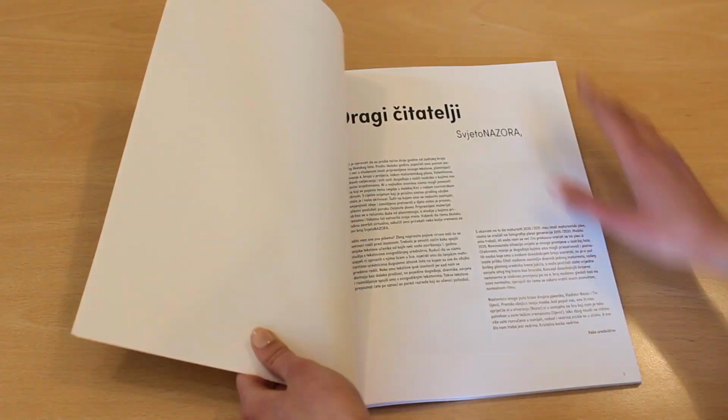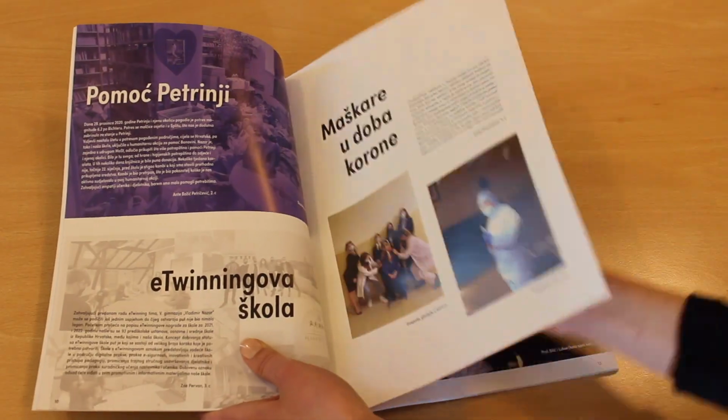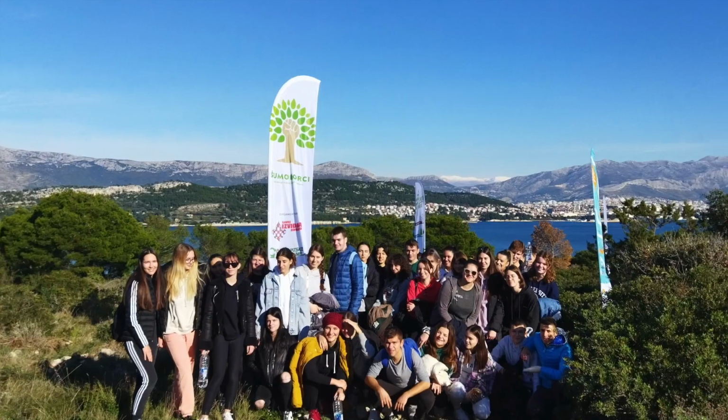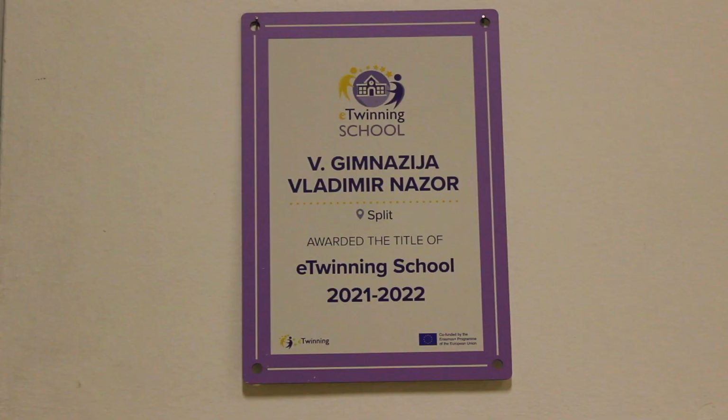The creative heads in our school are all in the press group. They actively participate in the creation of our school newspaper called Vladimir Nazor. They also, every year, give us fun ideas what to do when the holiday seasons come around. You can join the school Red Cross, many different volunteering projects, and also many environmental and international projects. As of 2021, our school also has the eTwinning School label.